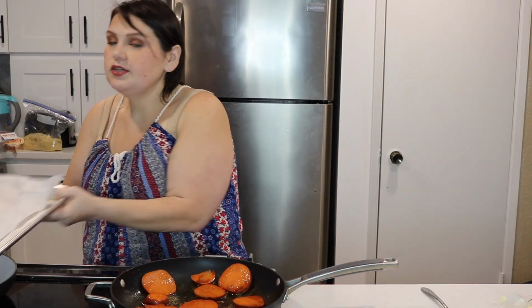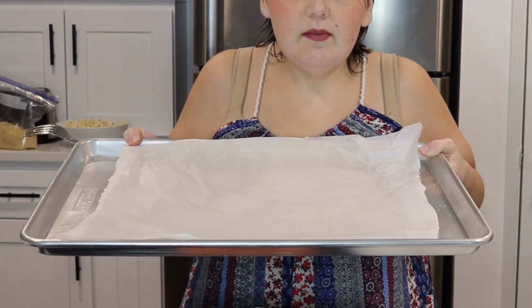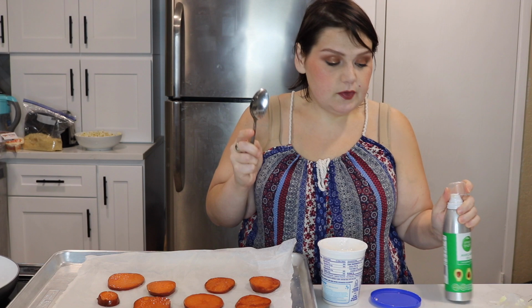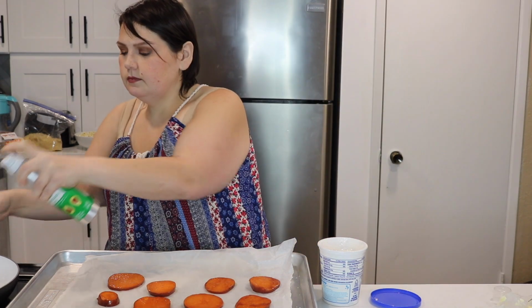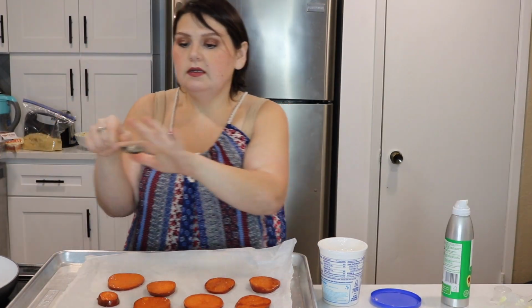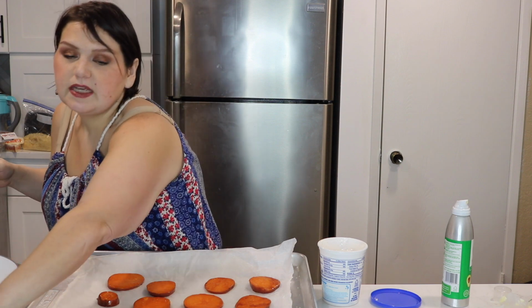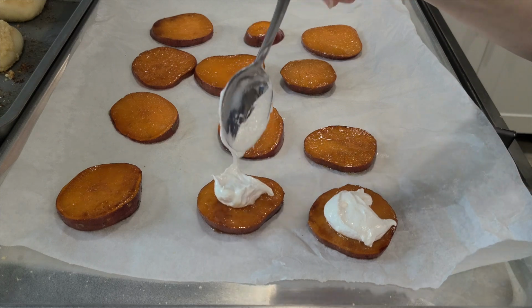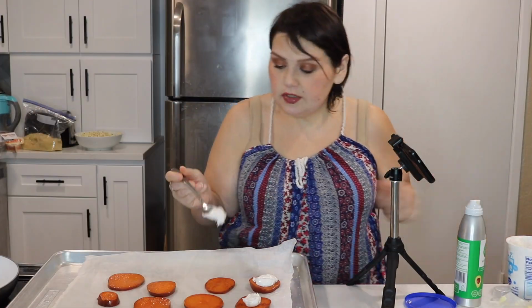Alright, so now what I'm going to do is add them to a baking pan lined with parchment paper. Oh my gosh, these smell incredible. So I have a tub of marshmallow cream. I'm going to spray a spoon with some cooking spray and make sure it's coated on both sides. And what this will do is make sure that your marshmallow fluff slides off the spoon. Ta-da! So I'm gonna add just a teeny dollop to the top of each sweet potato. Now, if you have miniature marshmallows, that will work too.